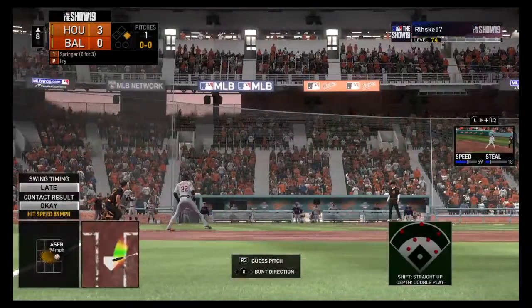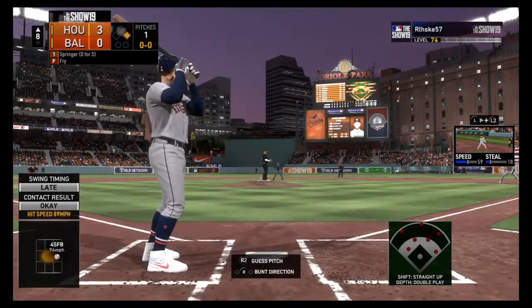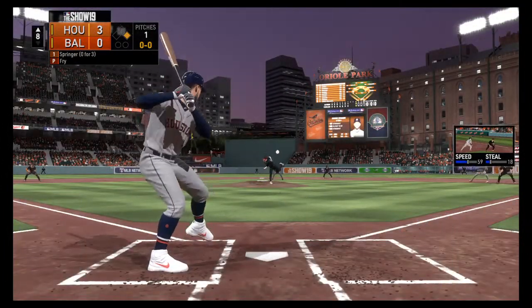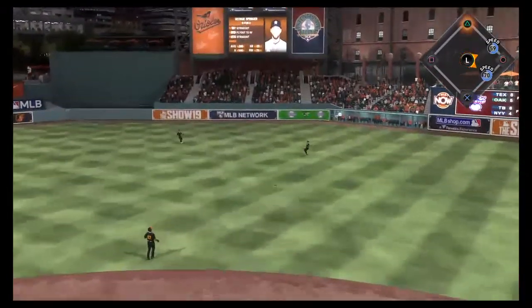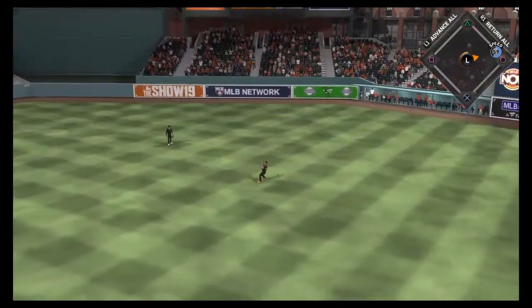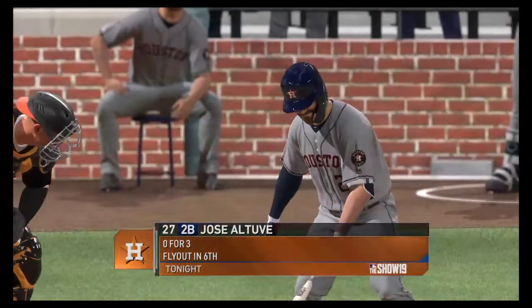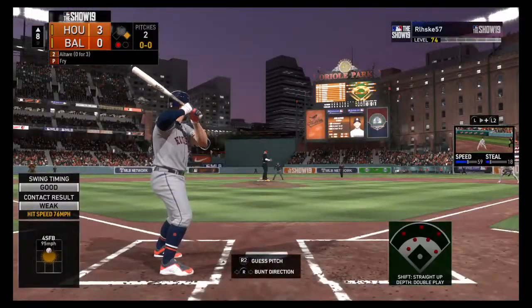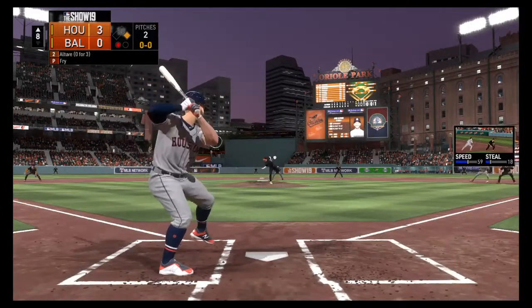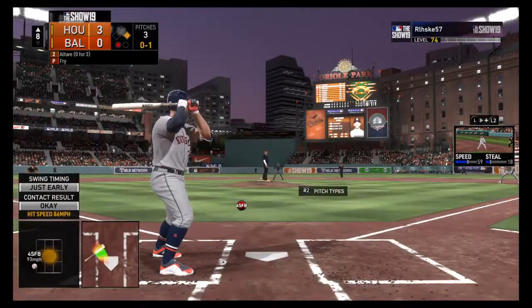Standing in, George Springer. He was sat down on strikes in his last at-bat. Ready with the first pitch. Here it comes. Lofted in the air out toward right center. Santander moves to his right and puts this one away in the alley for out number 1. Here's the second baseman, Jose Altuve. No hits in 3 tries so far. He's struck out once. Down the third baseline. This is foul for the first strike.